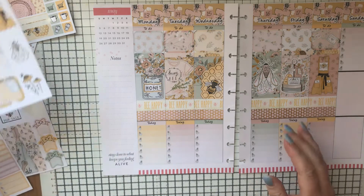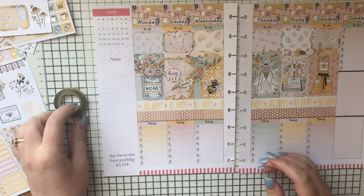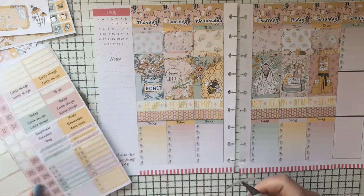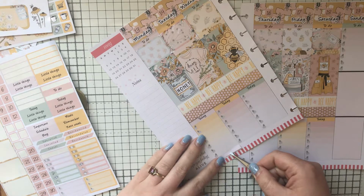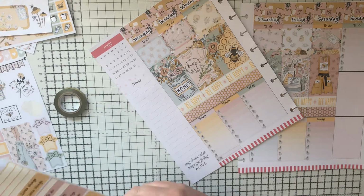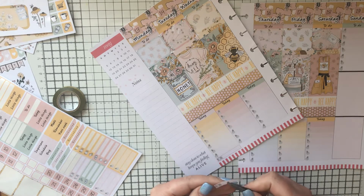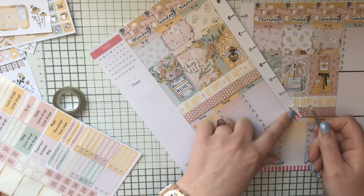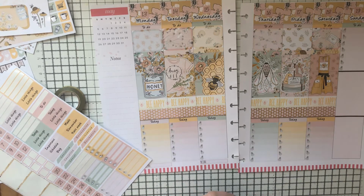Right, now what I'm going to do is I'm going to do the mini stickers, I think, because this is looking like I could get away with a thin strip of washi, so some of the gold glitter at the bottom, which is quite nice. You get 4 of one colour of these and 3 of another, so I'm just going to go through every other one of one colour and then go back through and do every other one of the other colour.